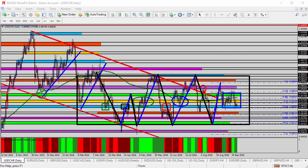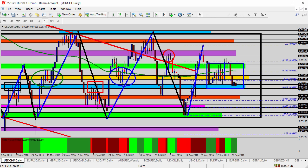Let's go ahead and dive right into the market here. We're looking at the USDCHF, the dollar franc. On the daily time frame, we can see this larger black box, the long-term range that we've been in for quite a while, rising and falling multiple times within this range, basically since the beginning of 2016. As we zoom in one time, we can see that even over the past couple of weeks, we've been in a tighter period of congestion, or ranging, if you will.